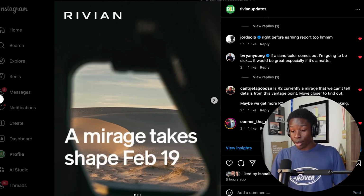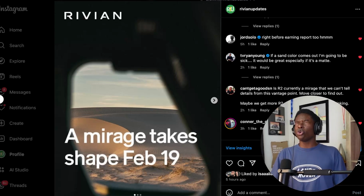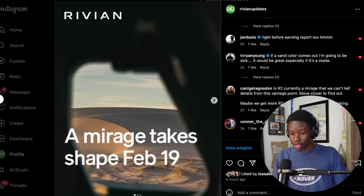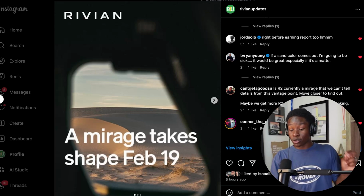If a sand color comes out, I'm going to be sick. It would be great, especially if it's a matte. Oh, I didn't even think of that. XPEL Stealth PPF on a sandstone. Damn it, I might have to order a new Rivian. That is going to look absolutely epic.